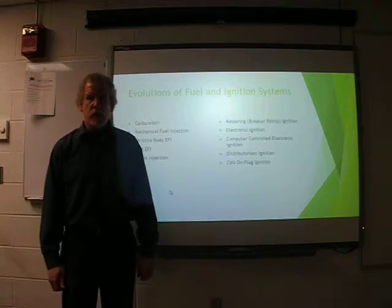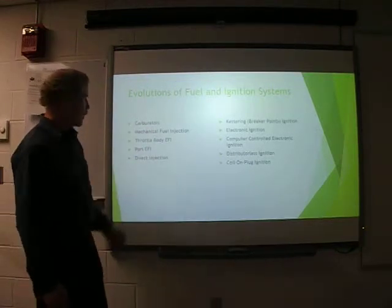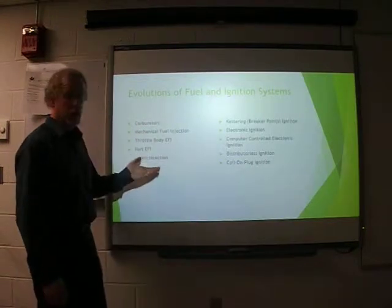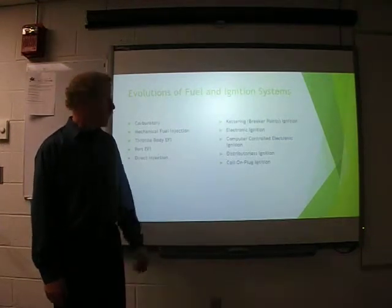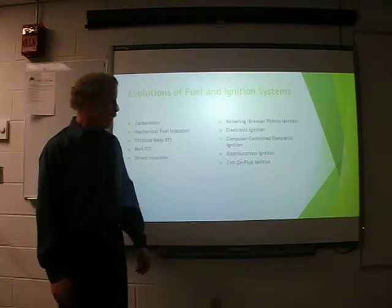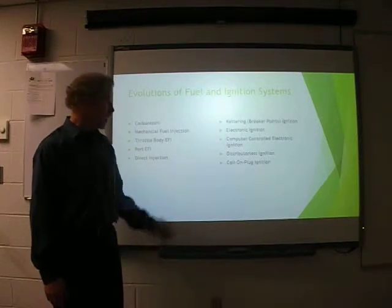Now, students in the engine performance class have already been through the evolution of the various fuel and ignition systems, starting with carburetors, progressing through the various types of fuel injection, and finally arriving at direct injection, which is where we are today, as well as ignition systems beginning with a Kettering or breaker points ignition, advancing through the different types of electronic ignition, the distributorless ignition, and so forth, and ending with coil and plug ignition, which again is where we are today, today's vehicles.